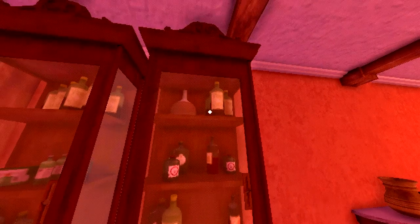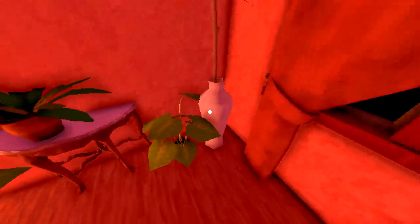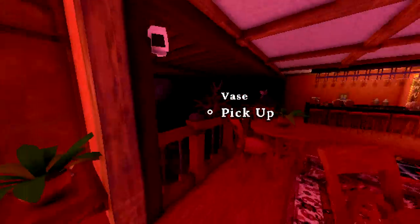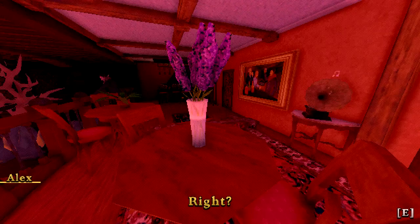Right. I suppose there's a water bottle in here, is there? Can't even interact with this stuff. No, I don't think this is really helping, is it? There must be something that I've missed. Pick up? Ah, I need water, but do I need it enough to take it from a vase? I can see it's got bits of flour floating around. That counts as fiber, right?